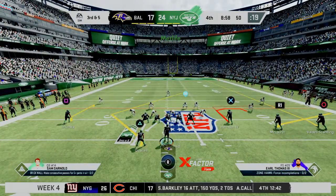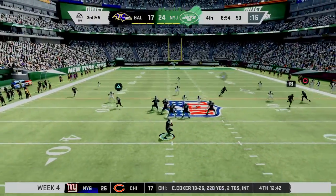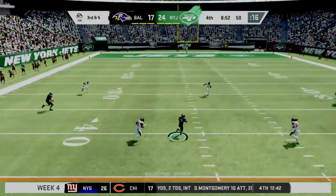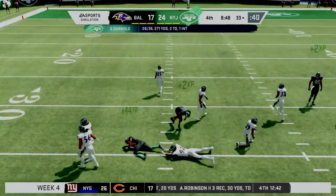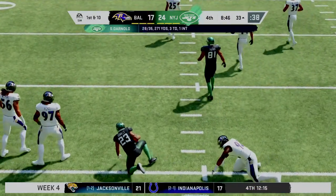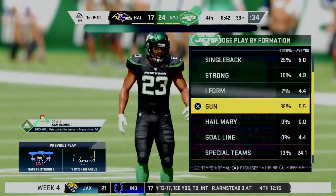They're right at about the league average, 40%, 4 for 10. This will be 3rd and 5. Here's Darnold. And Corliss has it. And he gets this inside the 35-yard line. And he's going to be taken down with the 1st down at the Ravens' 33.